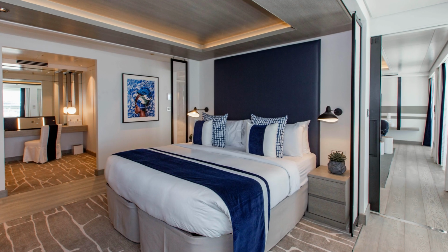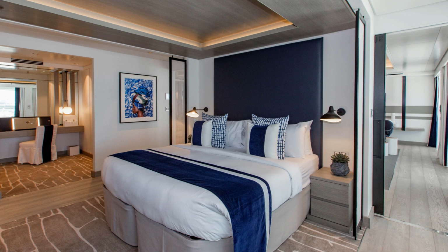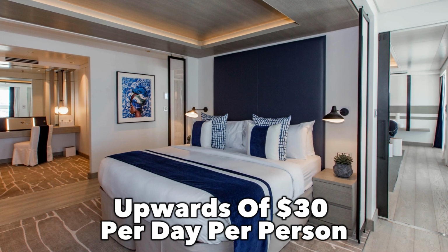Suites, often their gratuity rate is higher. I've seen upwards of $30 a day per person for suites, but you also get much better care. Children usually have a reduced gratuity rate or none at all, depending upon the cruise line, the age of the children, and so on.